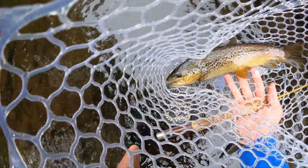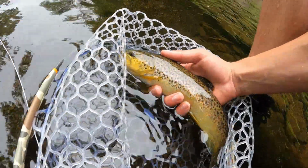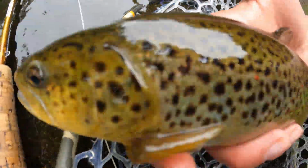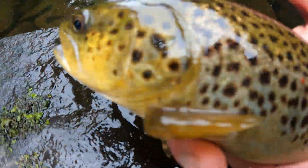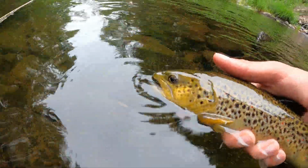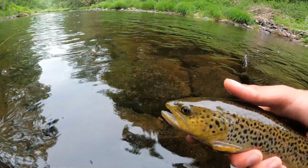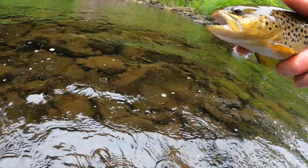Another one. Took the copper john. Okay guys, I just measured our first fish of the day. It's a beautiful wild brown that took the copper john. Look at how pretty those reds are on him. And he was 11.5 inches, but let's let him go. Nice fish, nice fight on the 3-weight on the dry dropper rig.